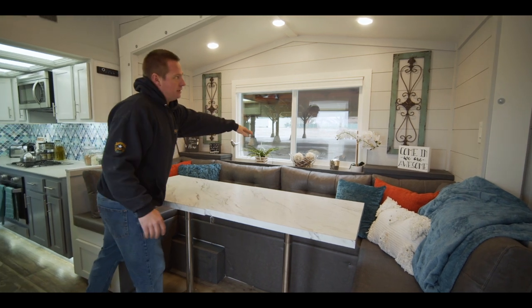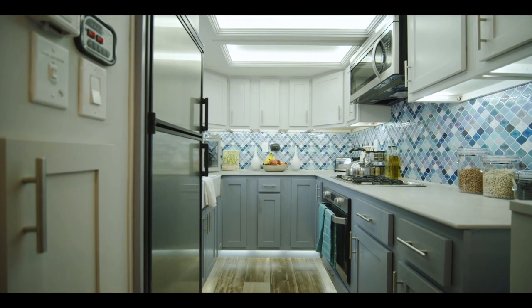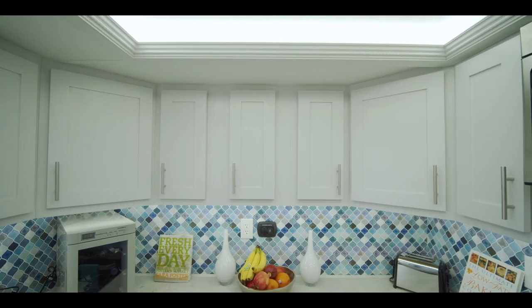We got power outlets everywhere. Storage underneath every one of these seats. Big kitchen. Look at how much room you got here. Look at all these cabinets. This is more storage than some houses have in their kitchens. And we fit it all in a 26-foot tiny house.